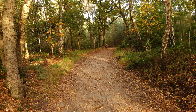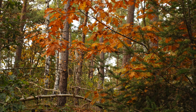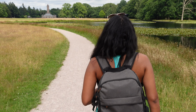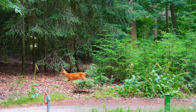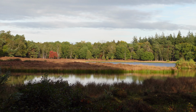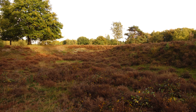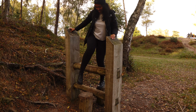For all my nature lovers, this is the ideal time to go on a forest hike. It's not too hot, it's not too cold, and it's really beautiful to see the foliage change colors. Some of my favorite places to go hiking are the Hoge Veluwe National Park, so I can see wildlife like deer. And I also really like the Hoge. So this has such a varied landscape, and I really love all the small hills because it makes me feel like I really am getting a workout in.